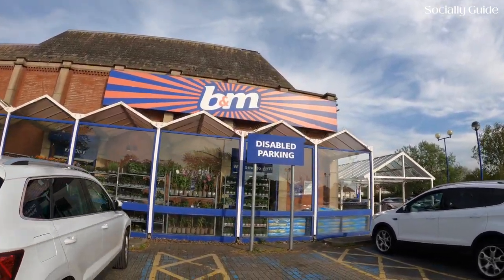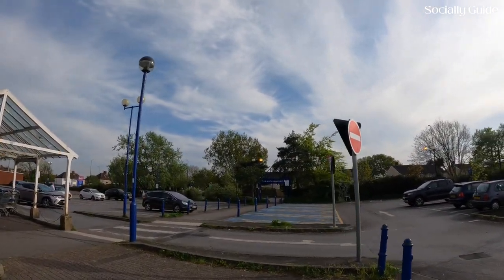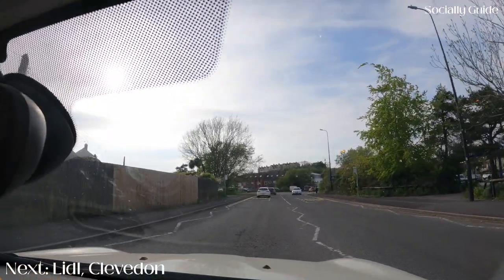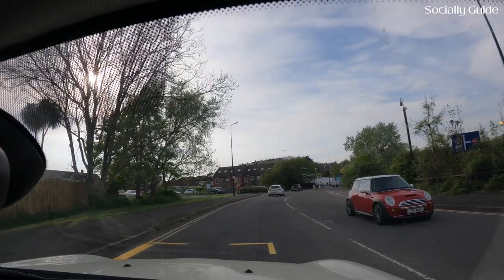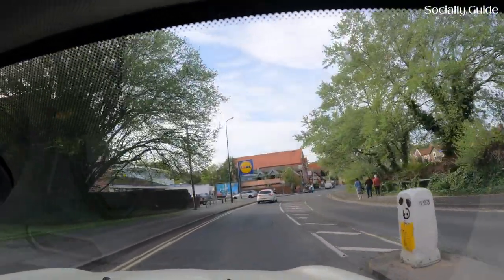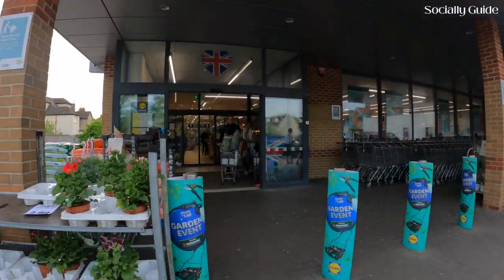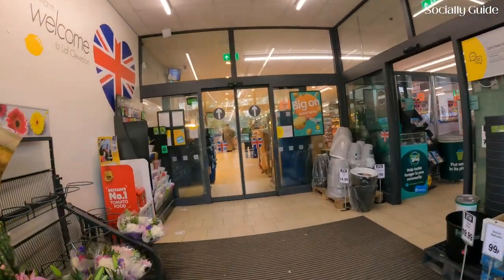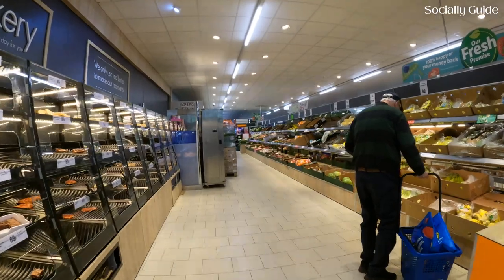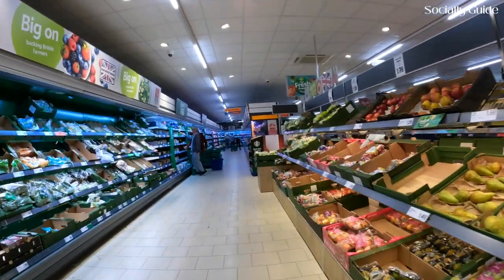Right, so guys, let's continue the walk. I'm going to get to Lidl now, to get something, and then we can continue our walk. This is inside the Lidl in Clevedon.